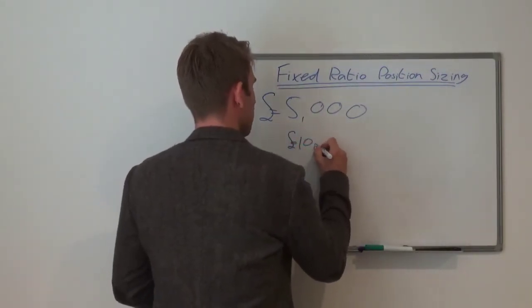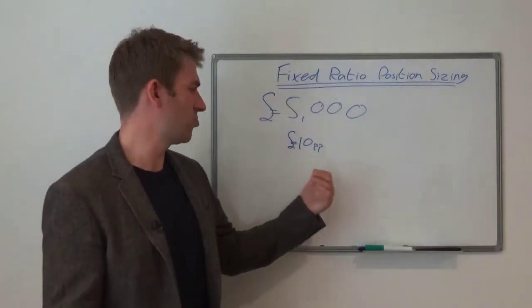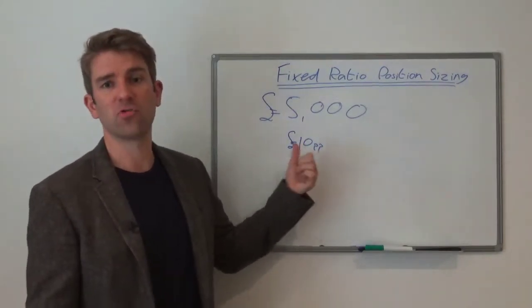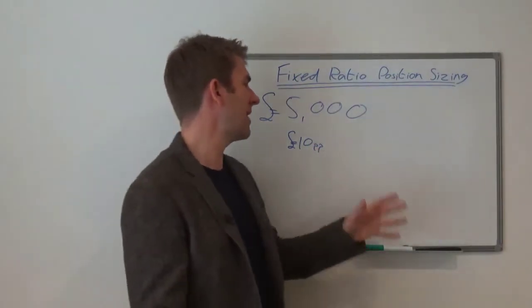But let's say you're doing £10 a point. Now, obviously, that's going to depend on what instrument you're trading. If you're trading Apple at £10 a point or Tesla, then that's going to be a little bit hefty. If you're trading something like FTSE, then it's going to be a little bit calmer, isn't it? So we get the idea of that.